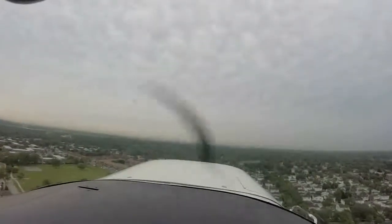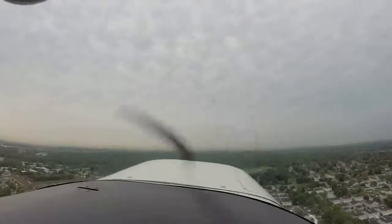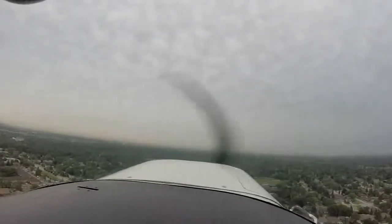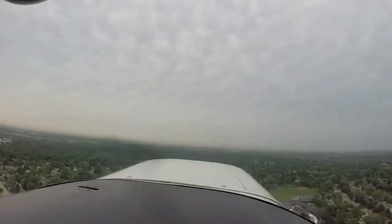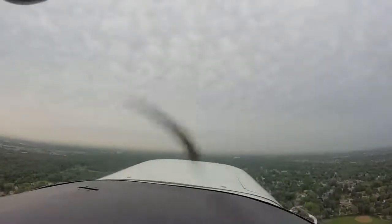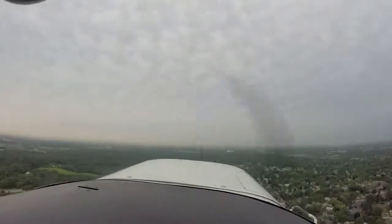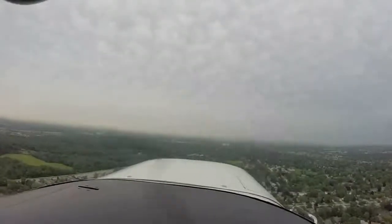Do I bother trimming? Yeah, you always have to trim. Anytime you... How does the control feel? Heavy or...? Everything feels fine. Okay. No worries. At 1100 feet. Alright, start your turn. Left turns.